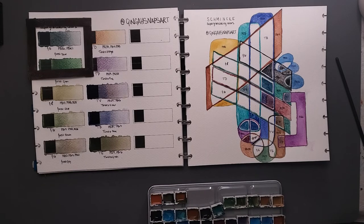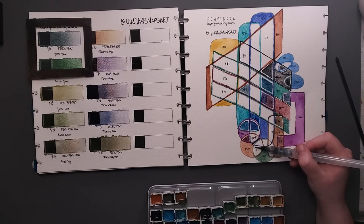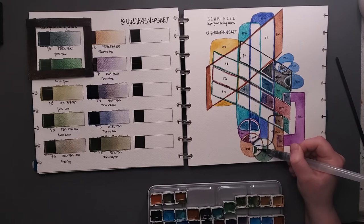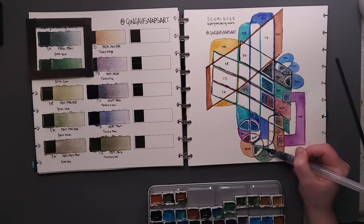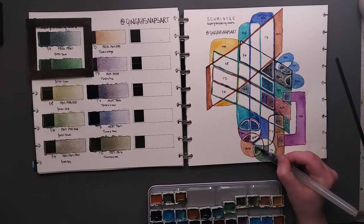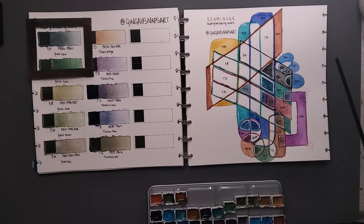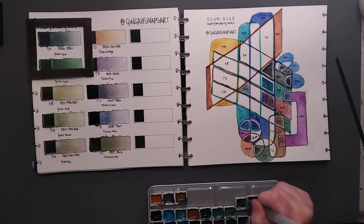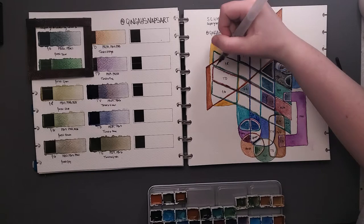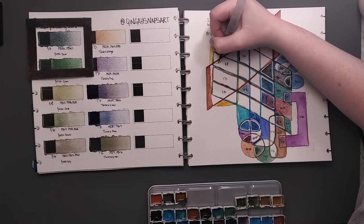Fun fact for you. Next is Forest Green. Forest Green, I have marked FG, and that one contains PG19 and PBR33. Yeah, that's good enough. Nailed it. What's next? Forest Olive. Forest Olive, I have marked FOL, and that contains PBR7, PY43, and PG18. Not nearly enough paint.